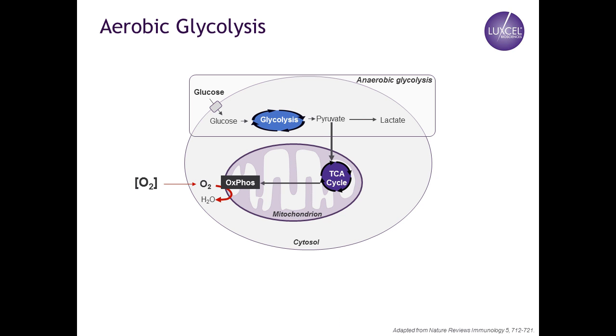So if we look at aerobic glycolysis or the Warburg effect, again, it's got a long and interesting history, but as it's currently understood, it is essentially the conversion of glucose to lactate, or the running of glycolysis even in the presence of oxygen.